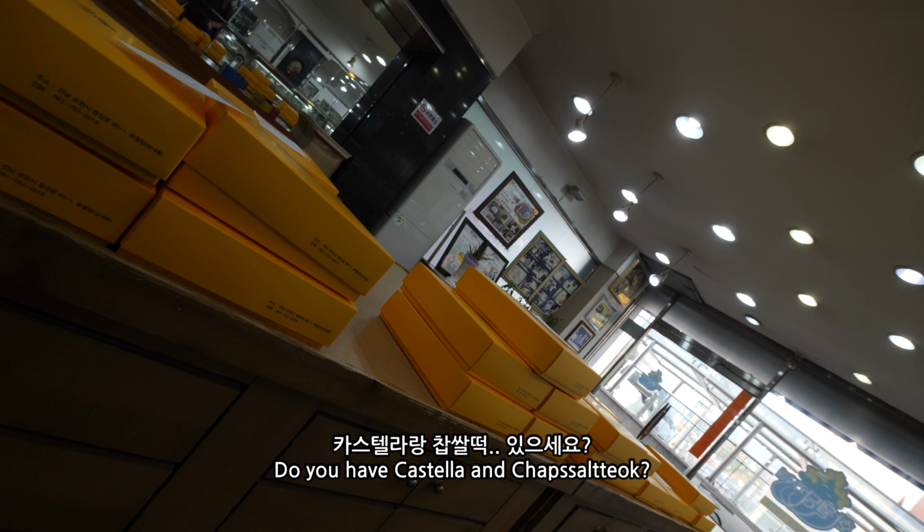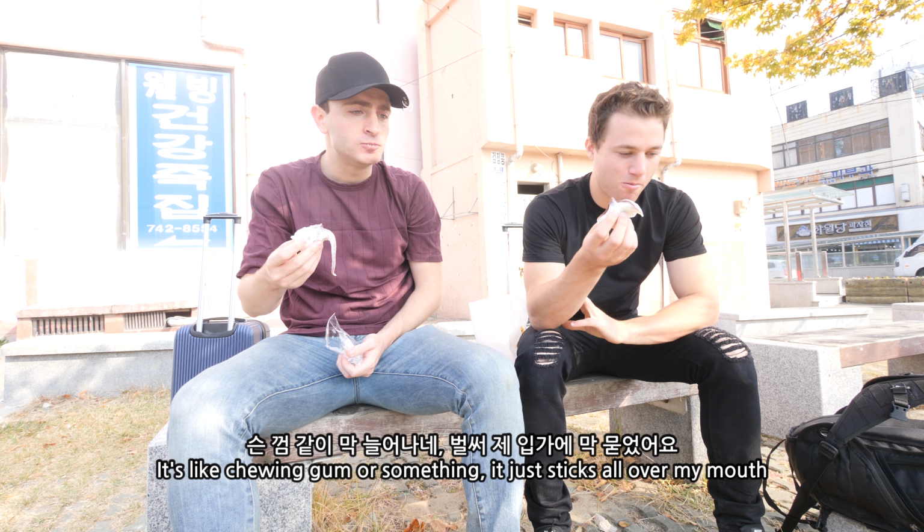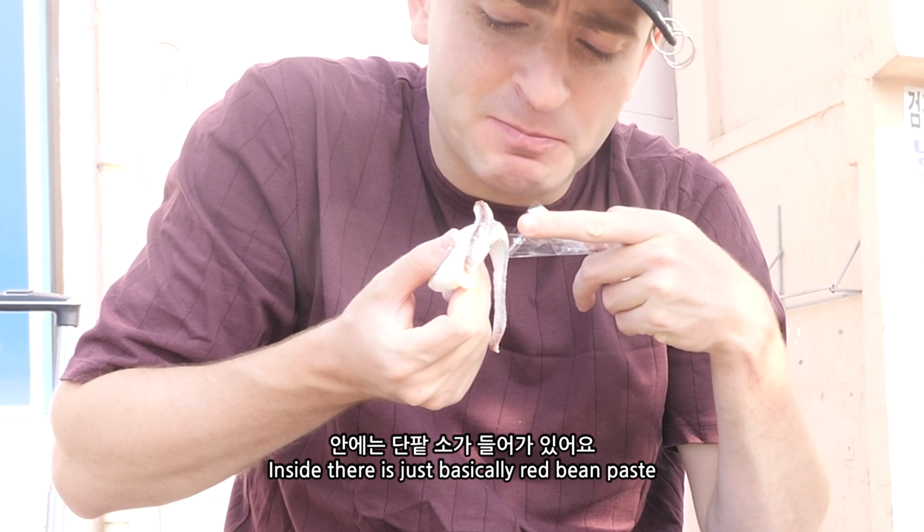Yeah. So this is chapsai dok, which is basically glutinous rice cake. It's like the one you ate yesterday with strawberry in it. Okay, but there's no strawberry in this one. Really gooey, isn't it? This is the chapsai dok. Ready? I'm ready. It was so soft. That's pretty weird. The texture is just so crazy, soft and gooey. It's like chewing gum or something. Yeah, it just sticks all over my mouth. Very, very nice. Inside there's just basic red bean paste.